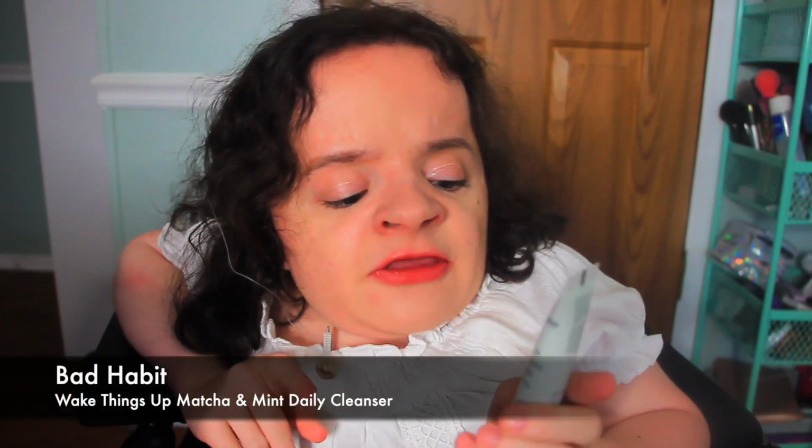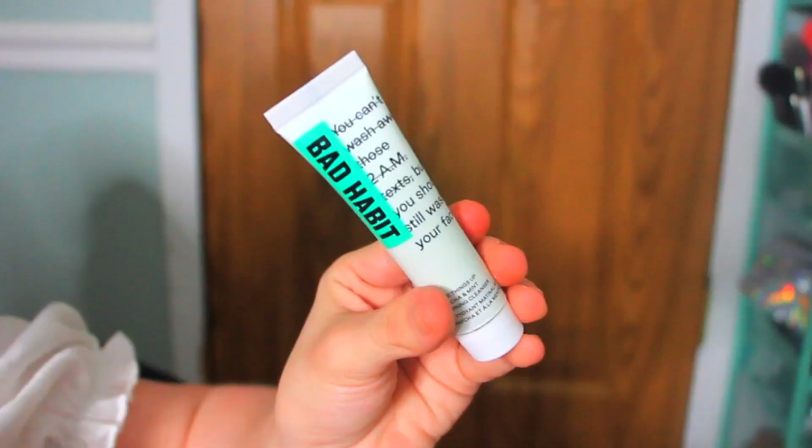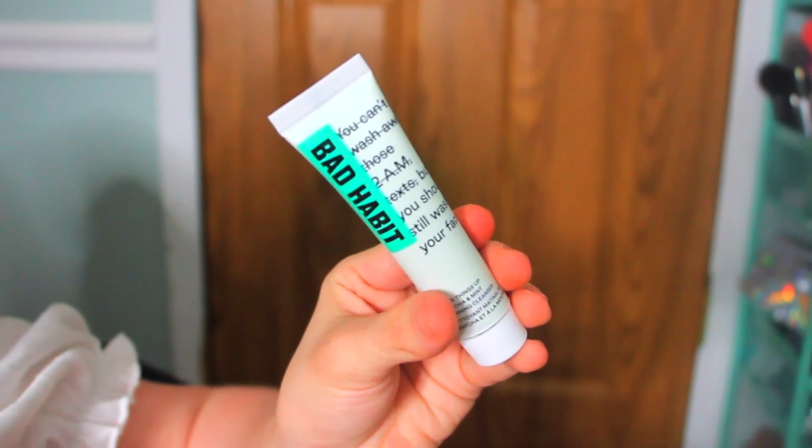The first product that I had to share in my June IPSY Glam Bag is by the brand Bad Habit, and this is the Make Things Up Matcha and Mint Morning Cleanser. I don't love mint or matcha scented products, so I'm not super excited about that at all, so I'll probably pass this along. I do love some of their products, but this one in particular I am going to pass along just because I'm not a fan of matcha or mint scented products.